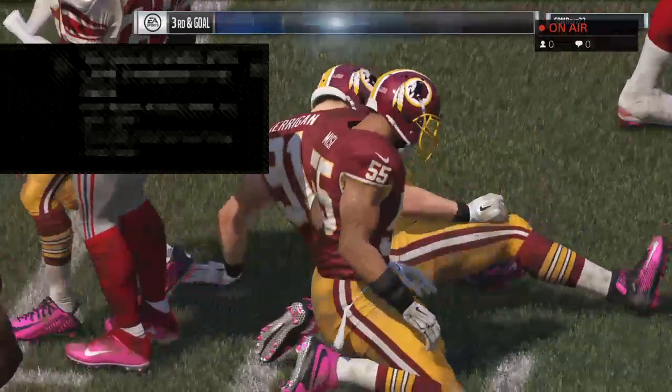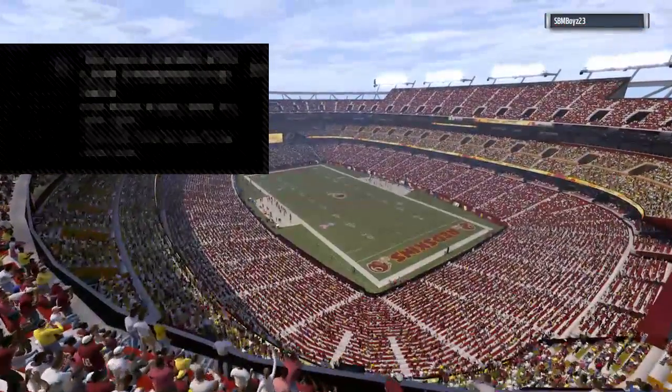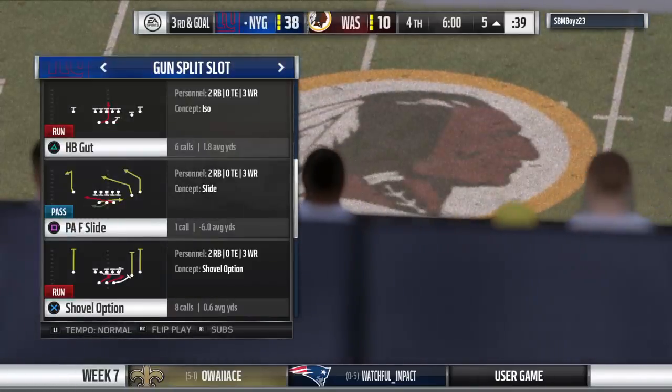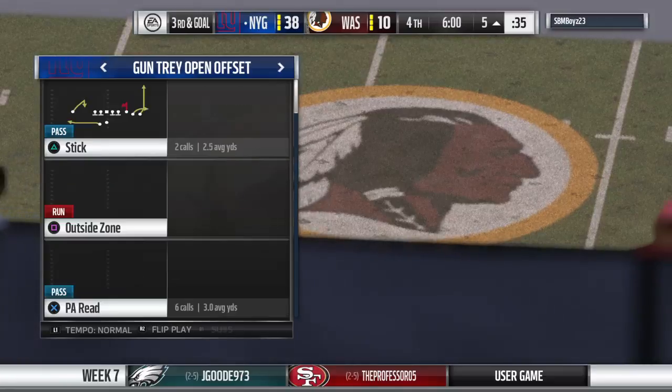From the 5. They'll lose a yard that time, and that's going to lead to a 3rd down. Back now at FedEx Field. A lot of folks starting to make their way to the parking lot. Their guys trail big here to begin quarter number 4.